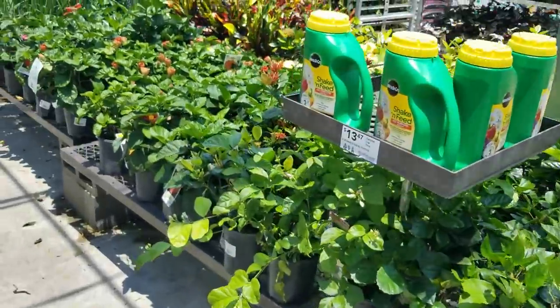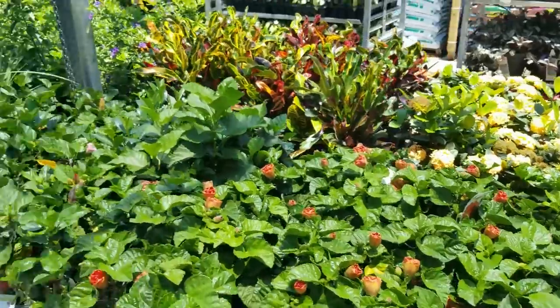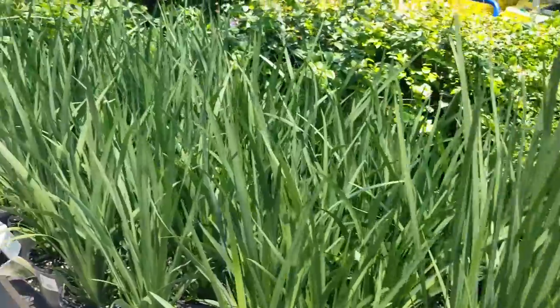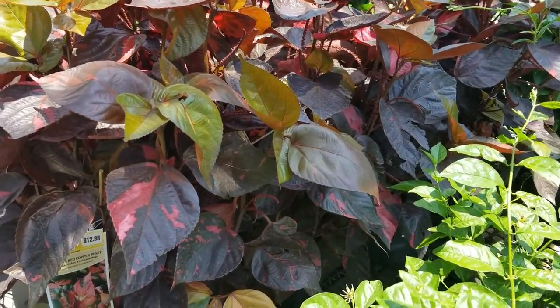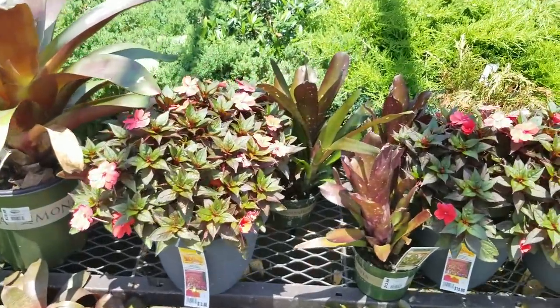Things are getting real tropical over here with the Ixoras. I'd like to get another one of the cute little dwarf pink ones. Some Mammey Crotons back there. Beautiful. Beautiful Acalyphas. Aren't those gorgeous? Copper plants, Acalyphas. Beautiful.